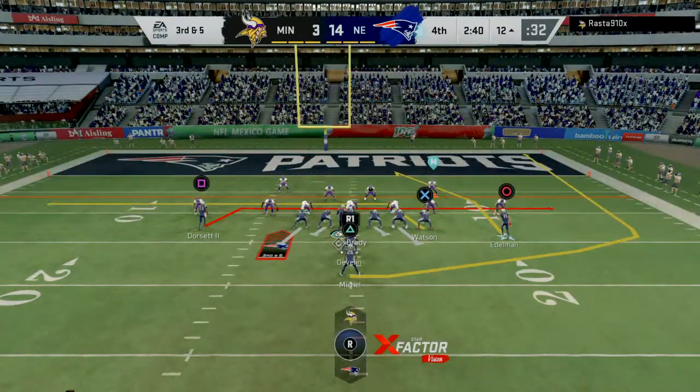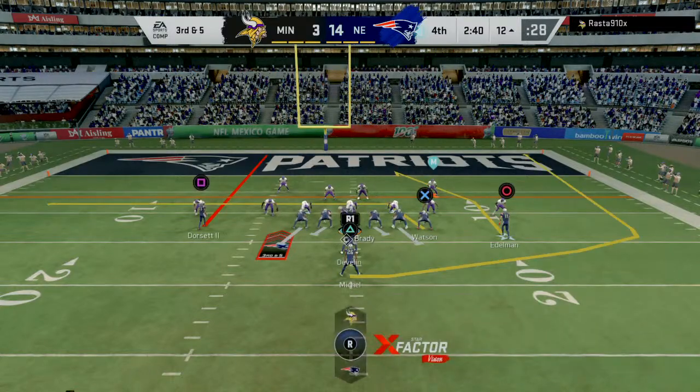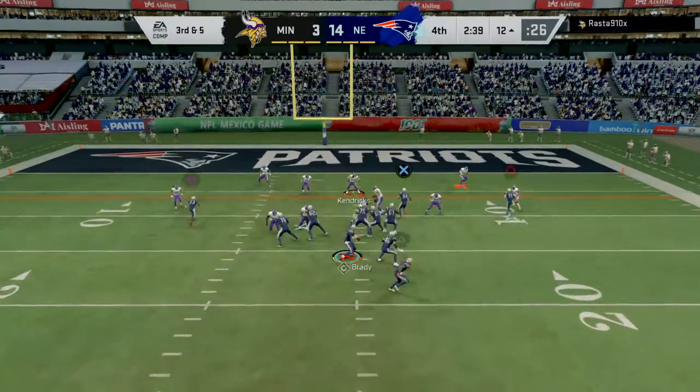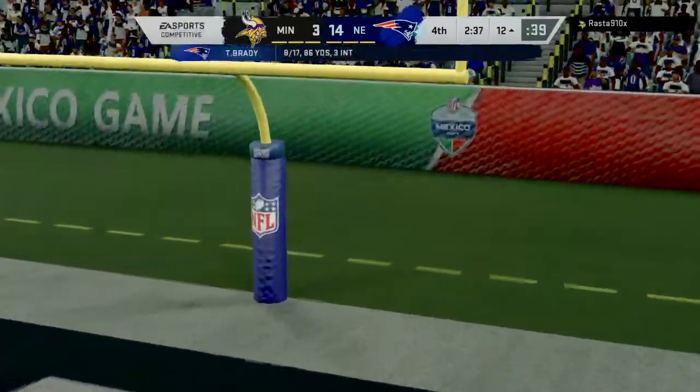New England on 3rd down. They have been superb. 5 for 6 to this point. This will be 3rd and 5. Here's Brady. Looking end zone, but it's incomplete.